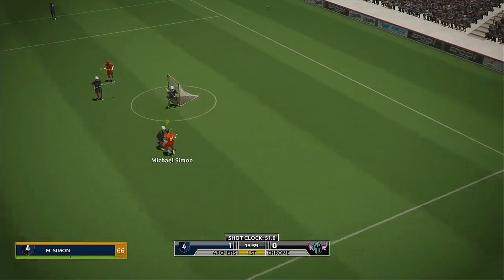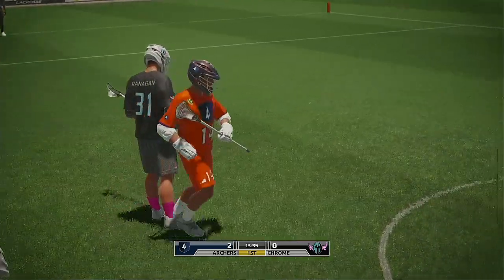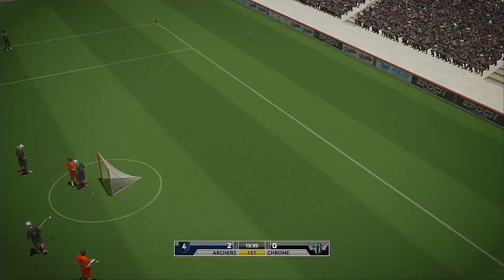Holman has the ball. Left side left. Left side right. Shoots. Snipe. Adams goes bar down.